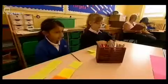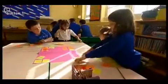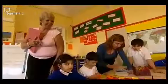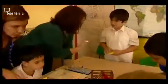What I'd like you to do now in your groups, I'd like you to try and group all of your stickers into categories on your paper. What kind of things might go together? What have you noticed about some of the things you've chosen? Nally, do you mean joy or toy? Joy. Joy? Yeah. As in happiness?